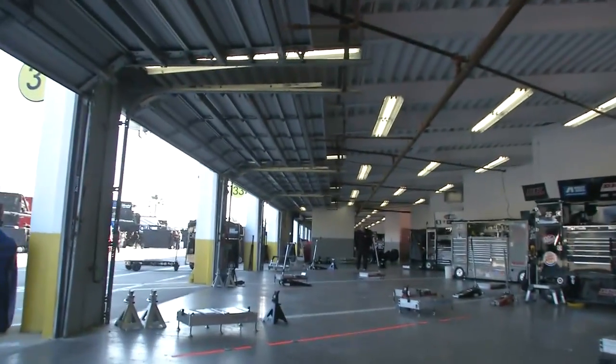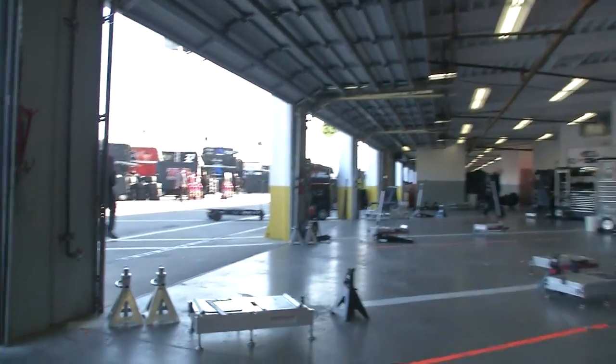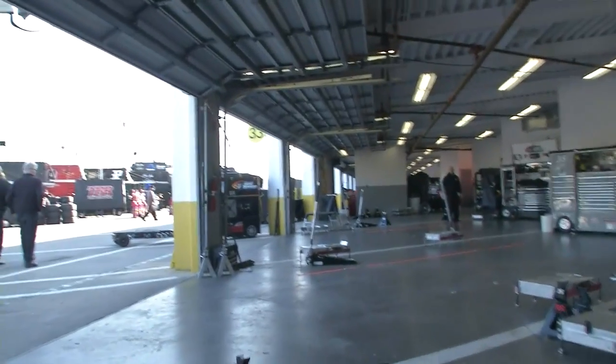Justin Allgaier, the Brandt machine. What a strong run for Justin Allgaier at the end of the season. And as we're walking in the empty garage, let's welcome everybody to the chat room.